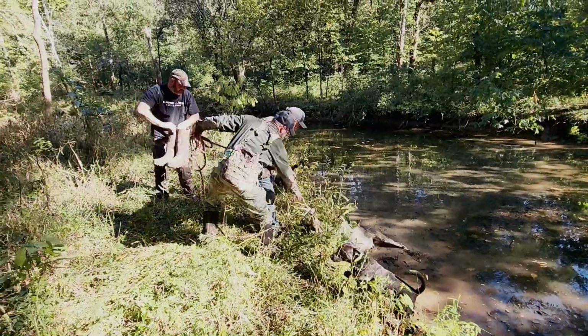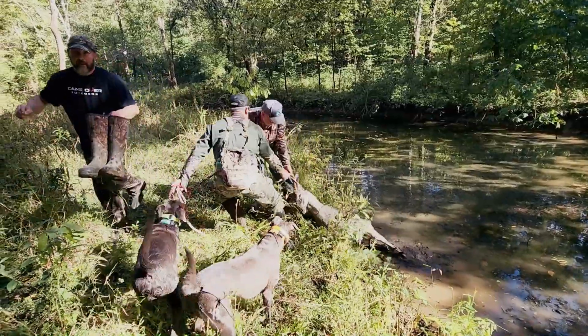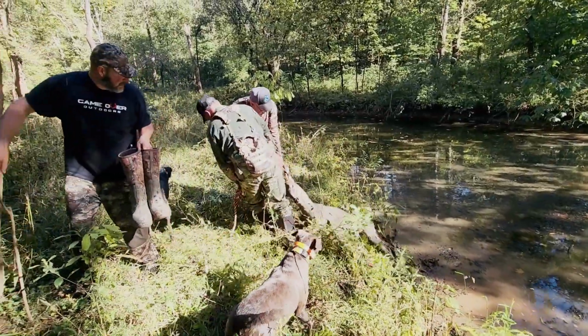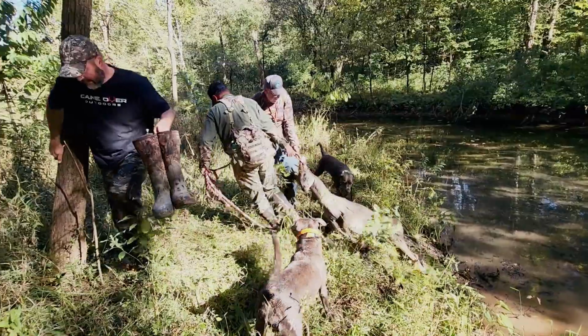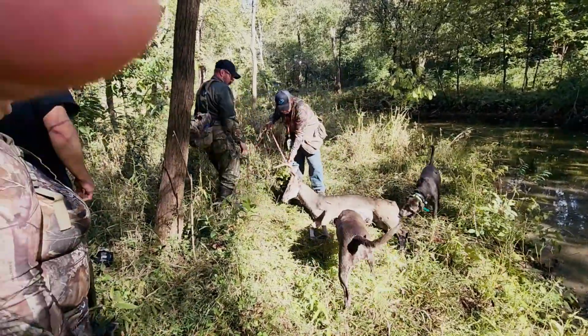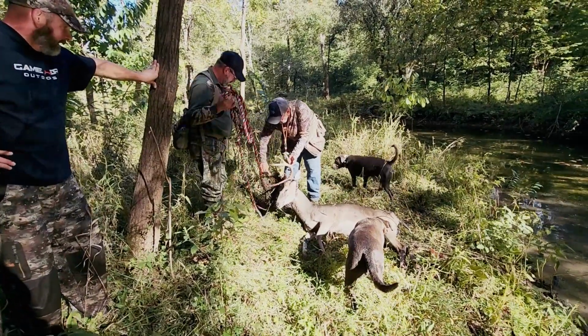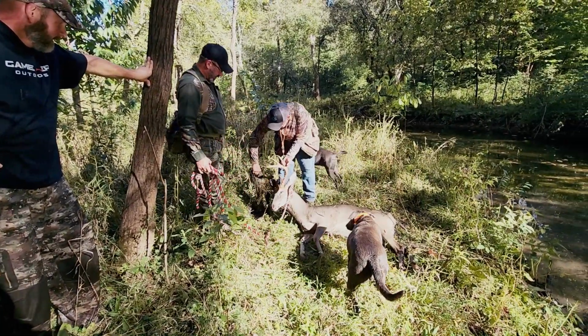Did it come out to hit his leg? Uh-huh. It's not as bad a placement as I thought it would be. That's what's holding. You have to take the water hose with that.